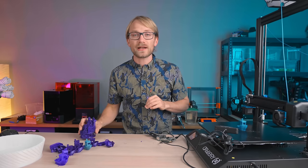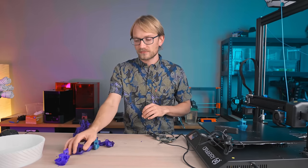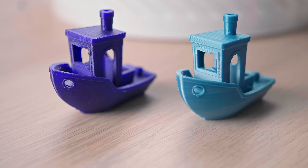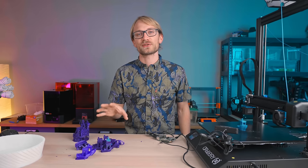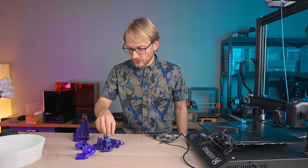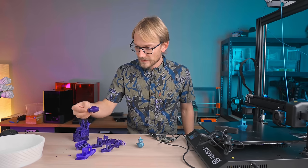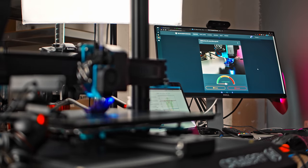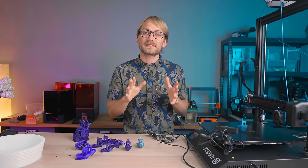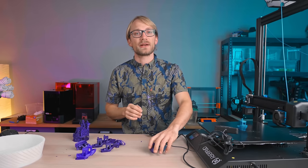So let's step it down a notch and just, you know, print Benchies. If this neural network was trained on anything, it better know what a good 3D Benchy should look like. I printed two good ones, this one and this one, and those were correctly detected as being flawless. So far, so good. So next I tried some that had some actual issues.